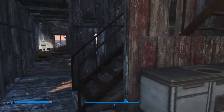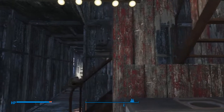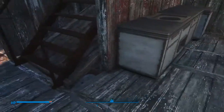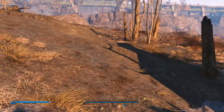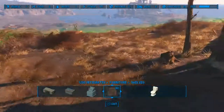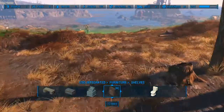I'm thinking I might want to put another one of these broken wall sections here, bring it all the way to the edge of the stairs, but I'll put some more thought into that at a later point in time. Let's discover what we can do to make this field usable space.